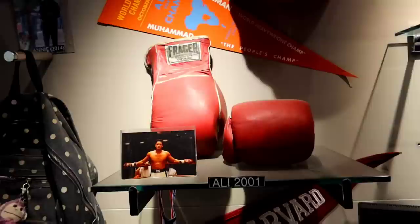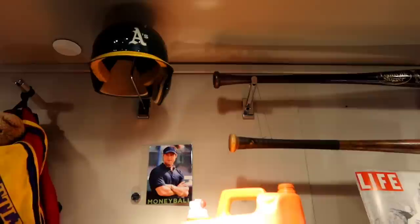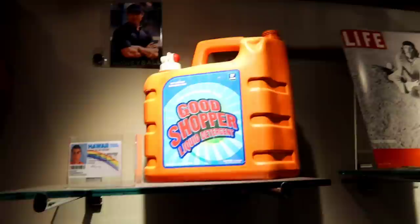And that backpack is from Sleepless in Seattle. You can see Meg Ryan holding it there. It's one of the Oakland A's helmets from Moneyball, signed by Brad Pitt. That's awesome. A League of Their Own. Dottie's, one of the gloves. McLovin's detergent bottle. Oh my god, Groundhog Day! That is so freaking cool!